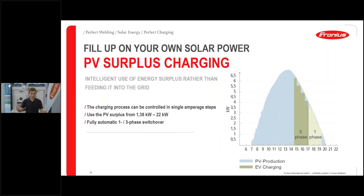And the big advantage of that switchover is, of course, that you can use the full power scale from the PV generator. So in this case, you can charge with powers from 1.38 kilowatts, so this is single-phase charging with 6 amps, and you can charge all the way up to 22 kilowatts of power. So with this automatic switchover, it is a very easy way to make sure that the full power of your PV system is used.